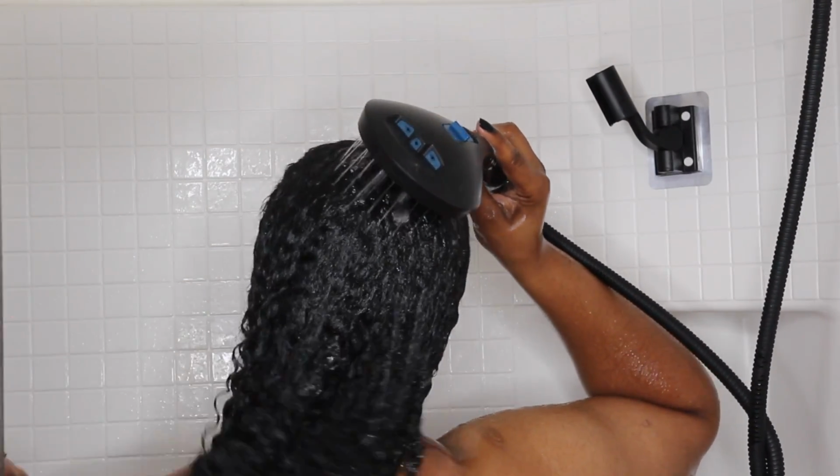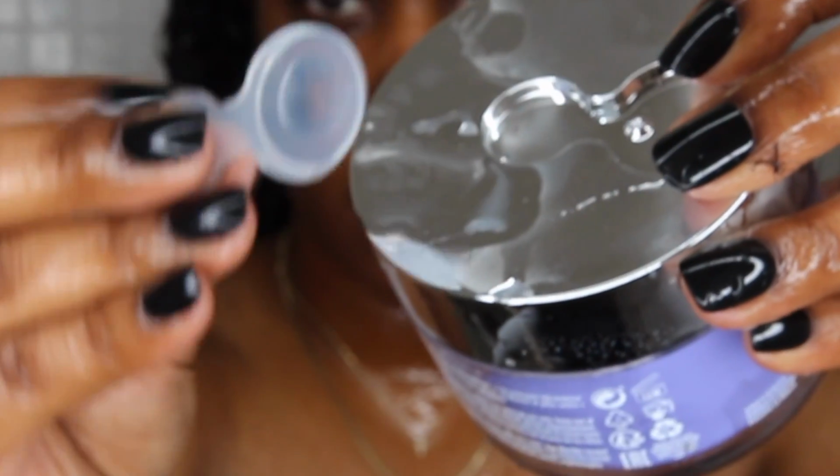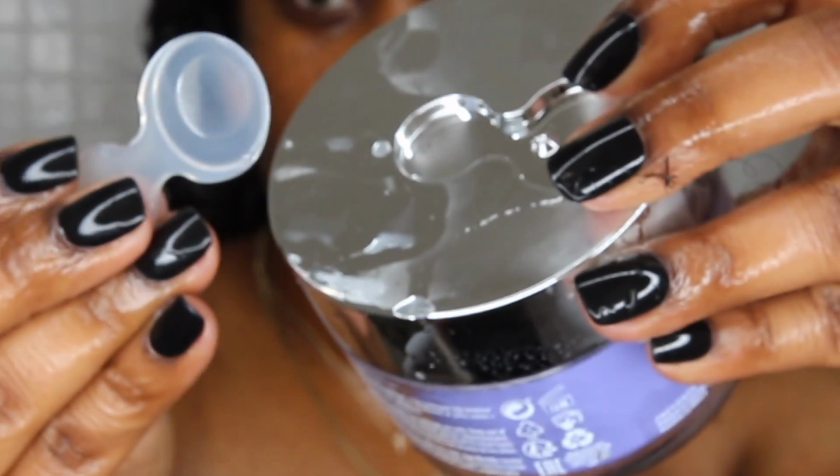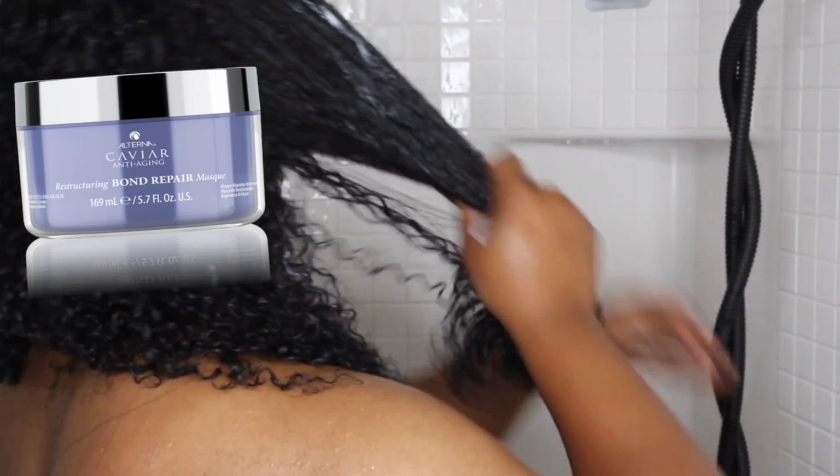Now we're moving on to the last step. Yes, you heard me correctly. The last step out of the 2 steps. And they give you this spoon, which I thought was cute, but girl, we ain't at dinner. So I went ahead and scooped it out. This is the Reconstructorizing Bond Repair Mask. This stuff is so good.